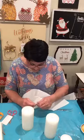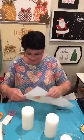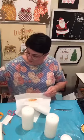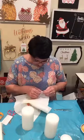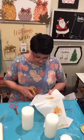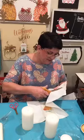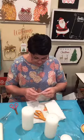Now I'm just trying to separate the two layers of this napkin. I don't know if there is two layers. That'd be a better way. Let me see if I wet it. Wetting it does not help. Let's see. Let's cut this. Maybe if we cut it, we can get into it better. I can see it.